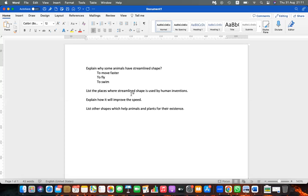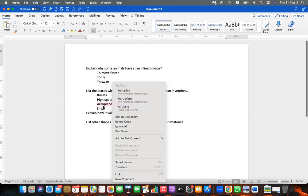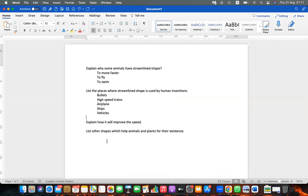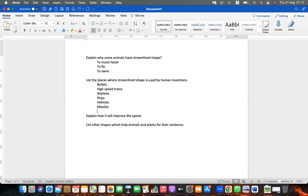List the places where the streamlined shape is used. Okay, you can see bullets, high speed trains, aeroplanes, ships, vehicles. Then missiles, rockets, submarines.